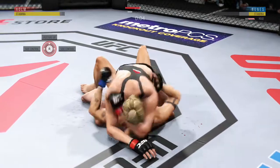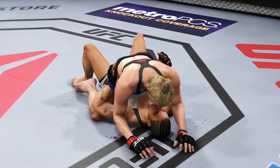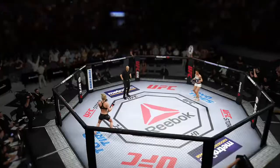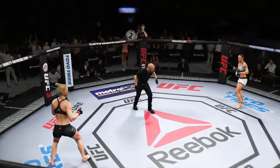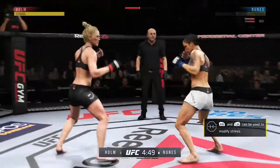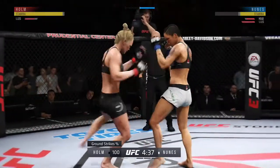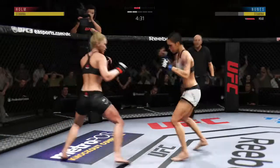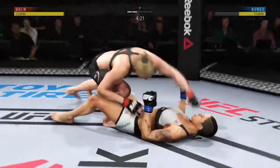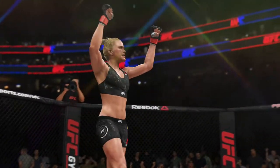Good elbow. Nunes gets touched, and once again, it's that elbow. It's gonna do something all night. Defense has got to be better. Well, she is lost. Unbelievable. What a performance by Holly Holm.